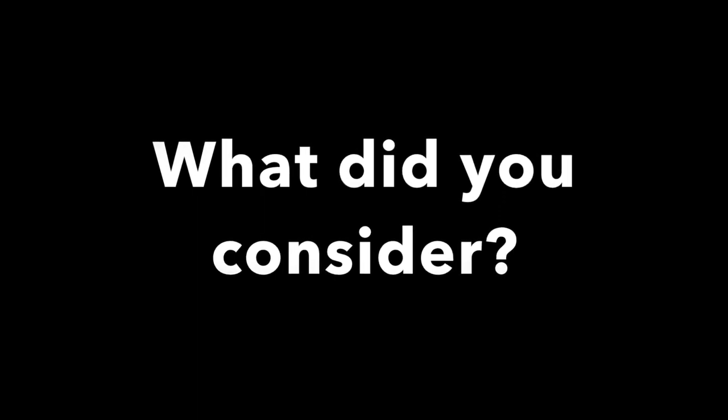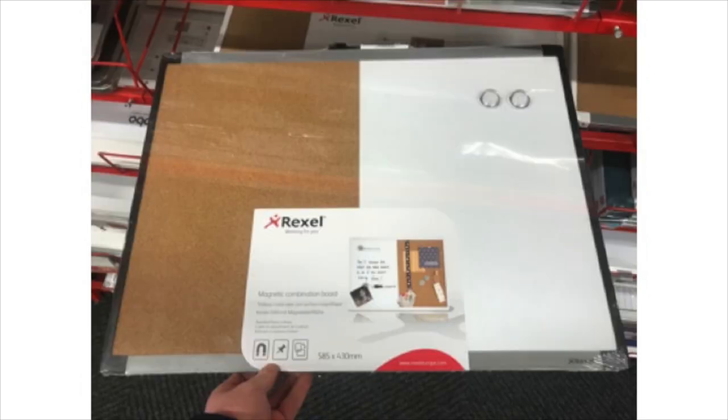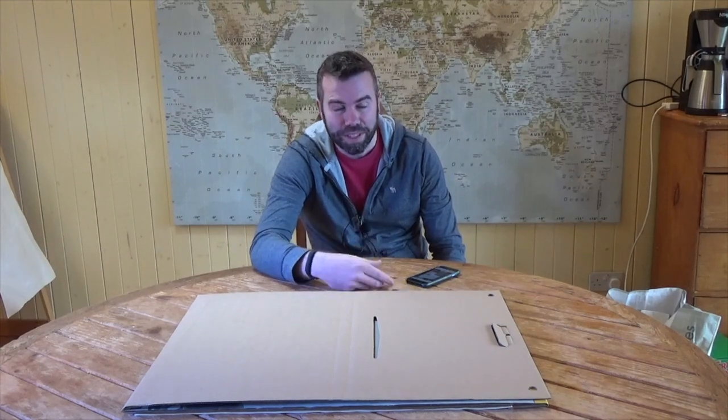It was tough. It's tougher than I thought, actually. So I considered stationery. I thought I could just buy some interesting post-its and cork boards. In my opinion, it has an immediate effect on the agility of a team if you give them something more physical, a task board or something like that to actually use. But I thought everyone would be doing that. I wanted to do something different.